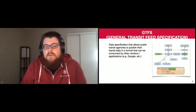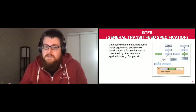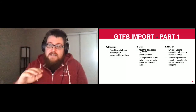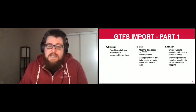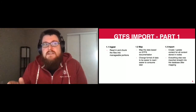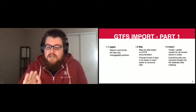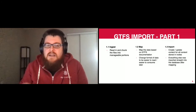So part one. What we do is read in and chunk the files into manageable portions, right? So we're grabbing all that data, and let me tell you, if you're thinking, is this big data or small data or medium data? I can tell you that, for example, the stop times file has about 500,000 rows of stop times, because you've got to think, if a bus makes so many laps of the same route every day, there's a stop time for each of those stops. It just gets pretty crazy. It keeps going bigger and bigger. So we had to make them manageable.